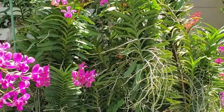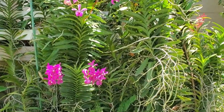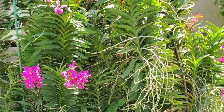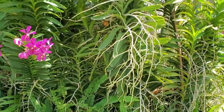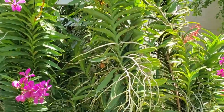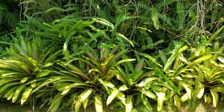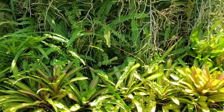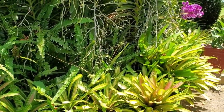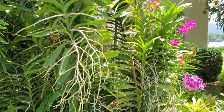I am also seeing right here some huge Makora orchids. Oh my god, they are just so healthy. Look at the rooting system. And this little area is actually bordered with some bromeliads. So if you notice here, some bromeliad plants just give it a really nice appeal. And these orchids are beautiful.